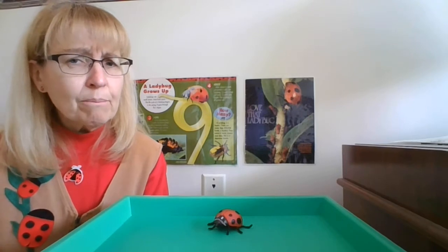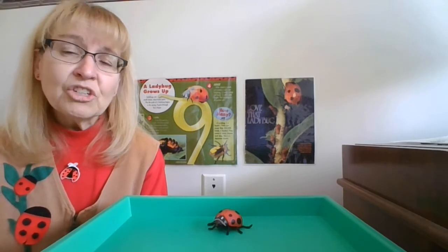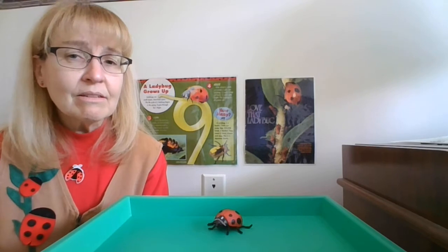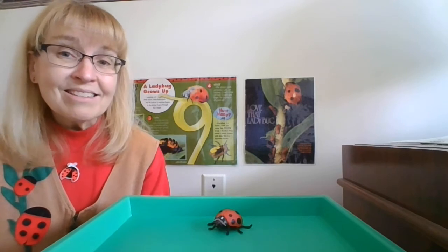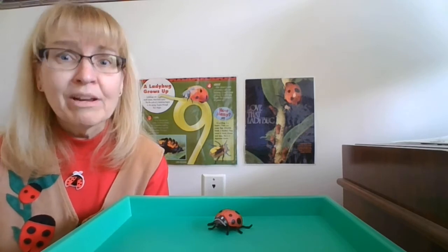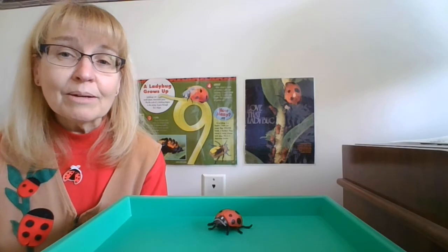Depends on where you're from as to what you call them. Here in this part of America, we usually call them ladybugs. But just so you know, they do go by other names too. And ladybird beetles is a pretty important one. Now, the reason that they call them ladybird beetles is because they are actually a form of beetle. And there are about 300,000 different kinds of beetles in the world, ladybugs being one of them.